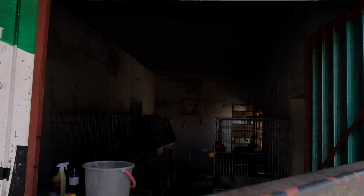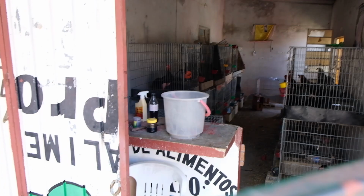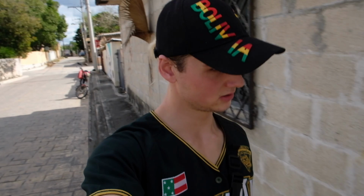Oh, beginning to smell some dinner here, or some lunch. Look at that. A little farmer. This little bucket here. Selling. I don't know if it's a restaurant or if they are selling actual food in there or what's going on. Like it's just a little farmer who sells chickens to people in town. There's no restaurant sign or anything.